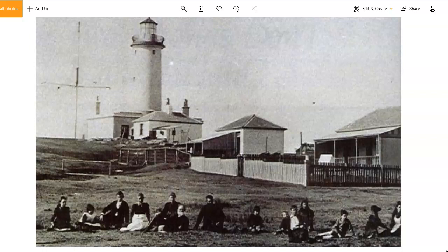So here we have in the background here the St. George Cape Lighthouse. This is probably late 1800s, just looking at the clothes. Now this lighthouse was built in 1860, we're told, and it was in use until the 1880s, so not for very long. And this lighthouse has a very strange story that goes along with it.